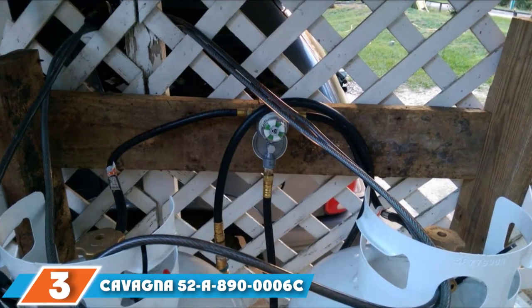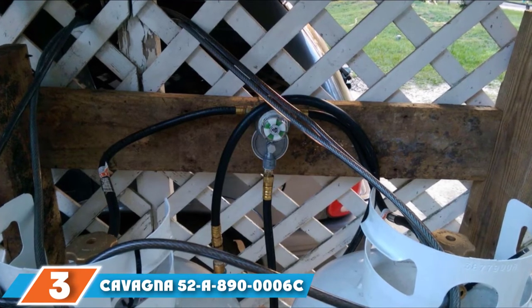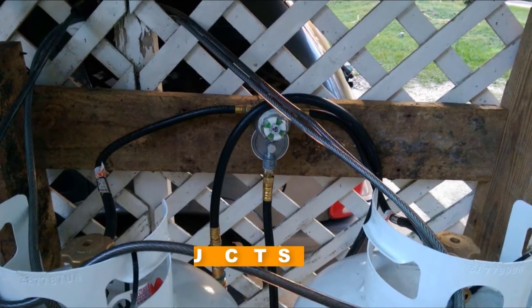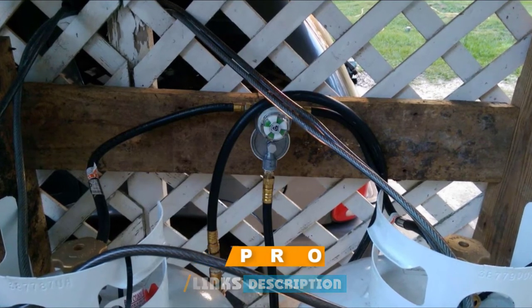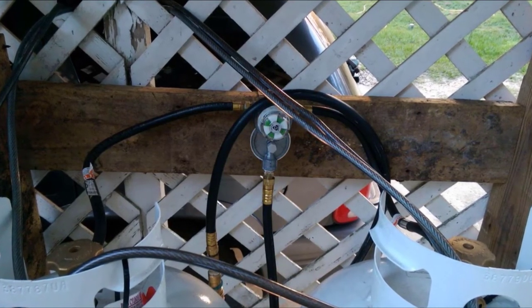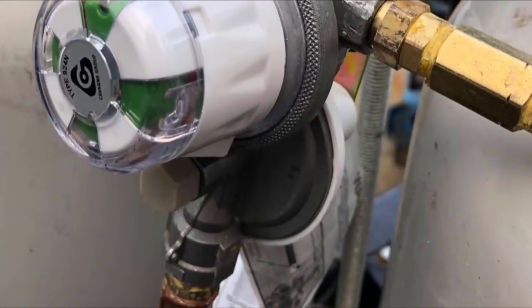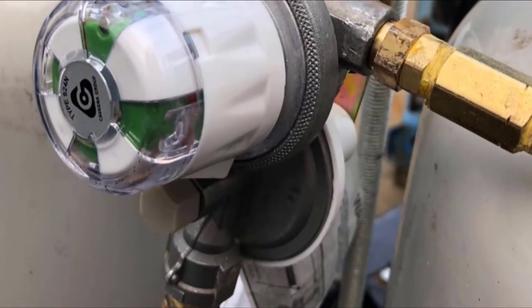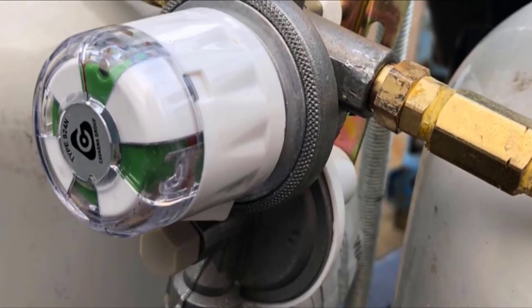The number 3 position is held by Cavagna 52896 Auto Changeover Regulator Kit. The next item we have for you is a complete regulator kit from Cavagna, a well-known brand. Italian in origin, this is also an auto changeover regulator that simply switches from the empty primary tank to the reserve one, thus helping to preserve the flow of fuel and maintain steady operational efficiency.